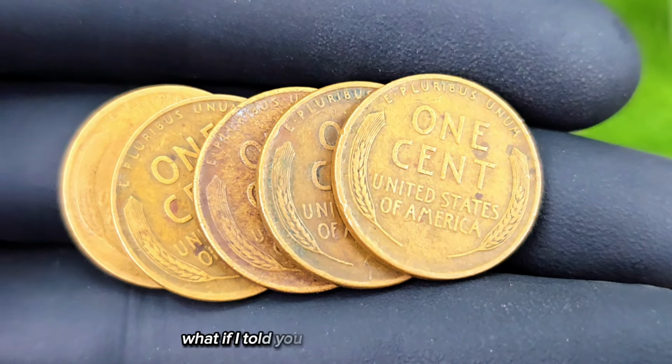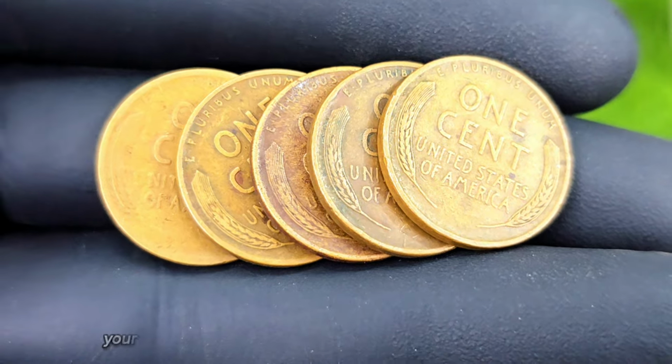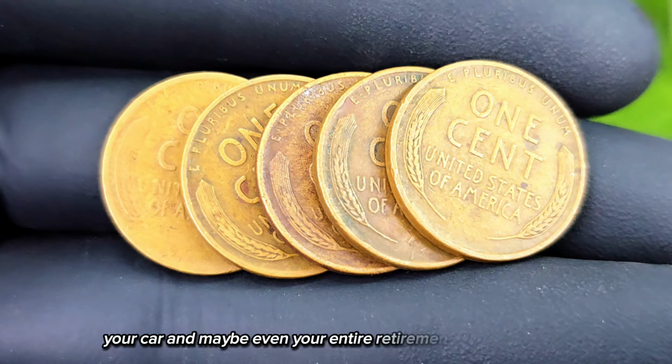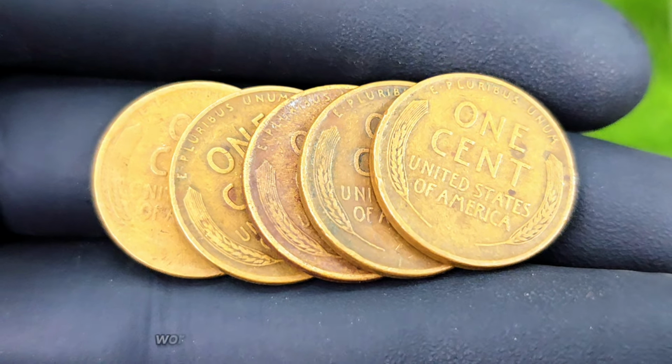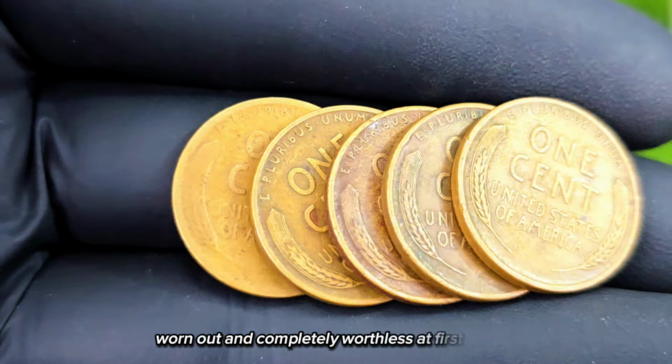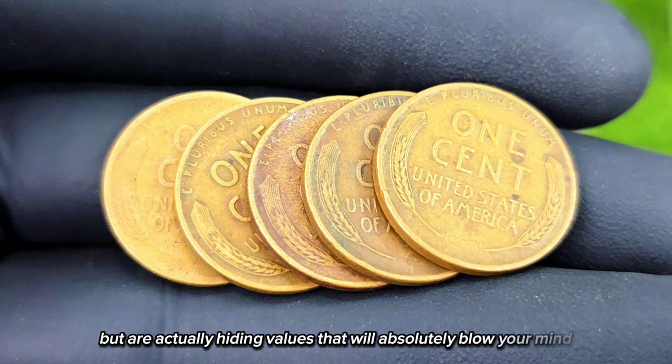What if I told you that 5 ordinary-looking Lincoln Wheat Pennies could be worth more than your house, your car, and maybe even your entire retirement fund combined? I am talking about pennies that look dirty, worn out, and completely worthless at first glance, but are actually hiding values that will absolutely blow your mind.